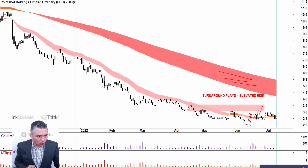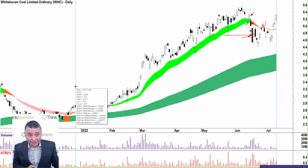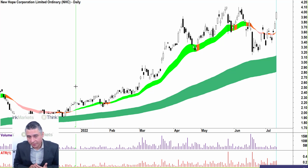And I promised to do one more, which is Whitehaven, which I know is a popular one, which looks good. And I looked at New Hope today as well, NHC, and it looks, yes. So this is, hey, compare the pair: Pointsbet, New Hope, Whitehaven, which two have got the goods. Even as uncertain as things are, commodity prices are tanking, but people still need to stay warm. And with all of the underinvestment in coal, New Hope and Whitehaven, these two look good. I'd buy both of those right now. I think they look great.